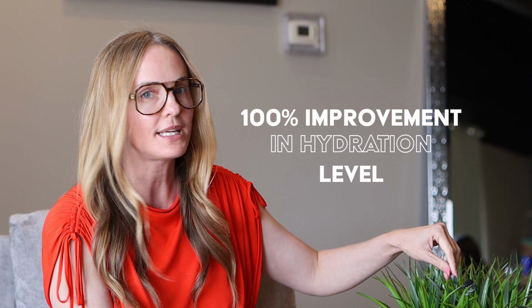100% improvement, you guys. It's nuts. 1 hour. That's huge. I feel like you should say that again, just one more time, in case you missed it. Sure. So you have 100% improvement in your hydration level after having Youth Intensive Creme on the skin for 1 hour, and then you keep that level for 24 hours.